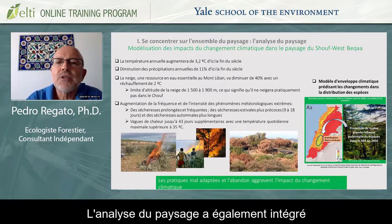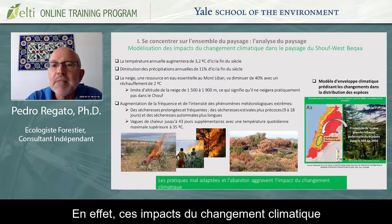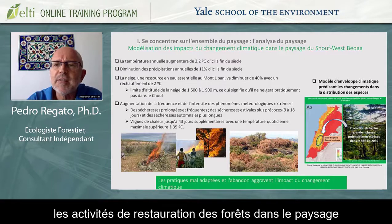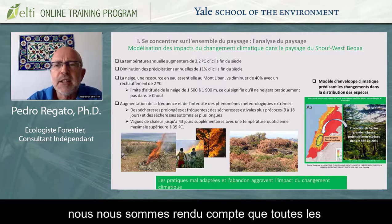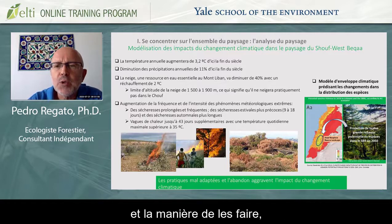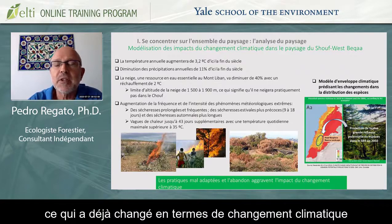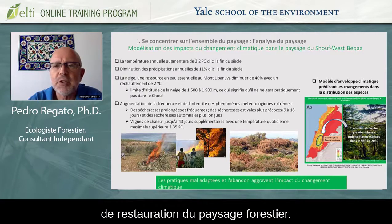The landscape analysis also incorporated the modeling of climate change impacts. This is because these impacts from climate change have been very noticeable for a number of years. In fact, when we started forest restoration activities in the landscape 10 years ago, we realized that all the prescriptions about when to do field restoration activities, how to do restoration, were not very much in line with the climate conditions of the landscape. And we needed to look at what has already changed in terms of climate change and what are the forecasts for the future in order to adapt the forest landscape restoration interventions.